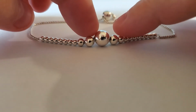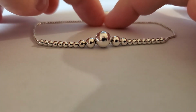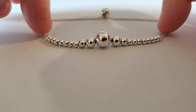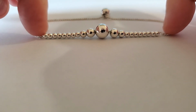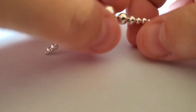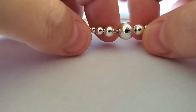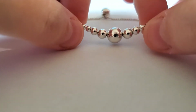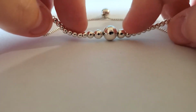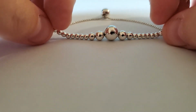But this would be beautiful if they would just continue the 3mm beads all the way. It would be amazing. So here's to hoping. I really wish that they do that. And if you notice, there is space between the beads. Okay, they're not really tight, and that's a good thing. It's so they can slide a little bit, because if they were tight, you'd scratch all of these beads.